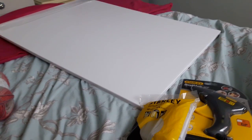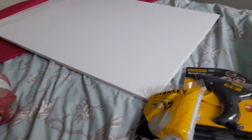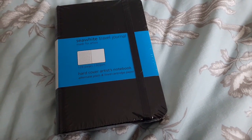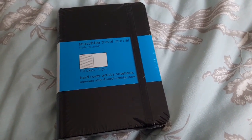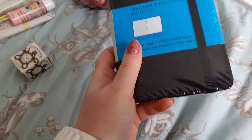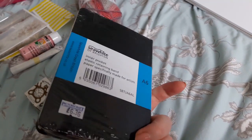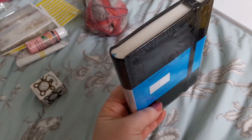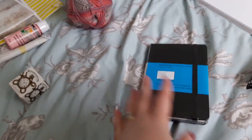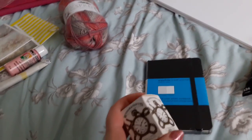There were just so many gorgeous art supplies in that shop, I could have spent a fortune. But I refrained and I got just a few things. So, you know how I like Seawhite sketchbooks? They're a bit similar to Moleskines, but they have thicker paper. So I got this one. Apparently it's got lined paper in it as well, so that'd be handy for taking notes and doing sketches. So I got this little size. I have got bigger ones of these, so it was nice to have something a little smaller. And also, I've seen other artists using this, and I really thought it was time I got one.